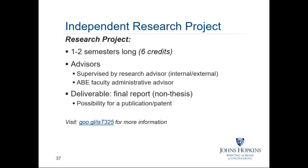Now I want to quickly highlight an opportunity for all ABE students to complete a 1 or 2 semester long research project under the supervision of a scientist mentor of their own choice. Each of these semester long research periods is equivalent to completing an 800 level course, each counting as one of the electives, with each being equivalent to 3 credits.